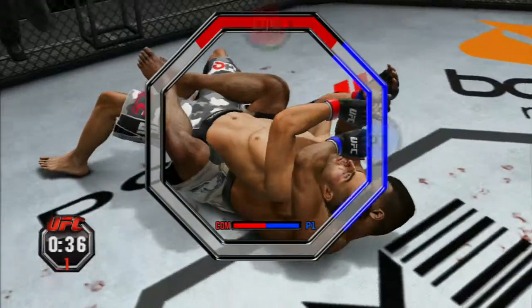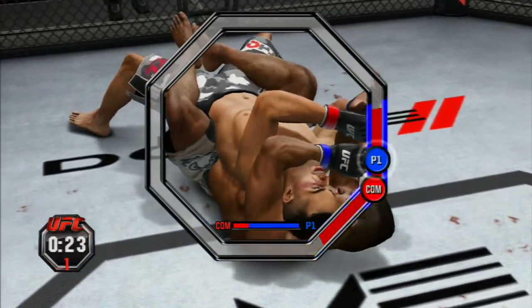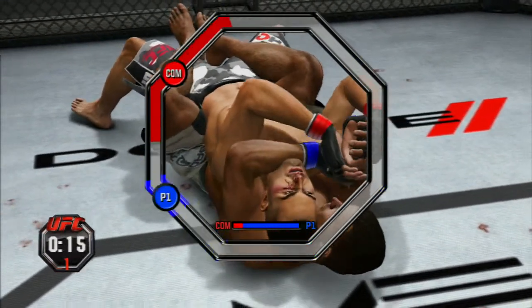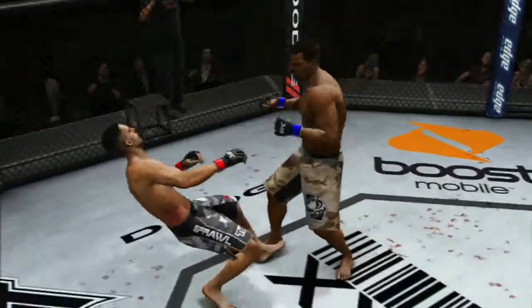He's working for the rear naked choke. He's got it under the neck, Mike. He's got it locked in. This is good. It's tight. Not tight enough, he escaped. Joe, he had his opponent stretched out, but couldn't.